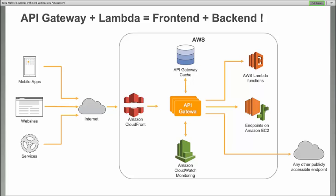The API Gateway receives this request and checks for a response in the dedicated cache, if you configure that cache. If there are no cache records available, then it will forward that request to the compute backend for processing. The backend can be a Lambda function, and that's the one that we will demonstrate today. Or it could also be a web service running on Amazon EC2, a container set up on the EC2 Container Service, or any other publicly accessible web service.